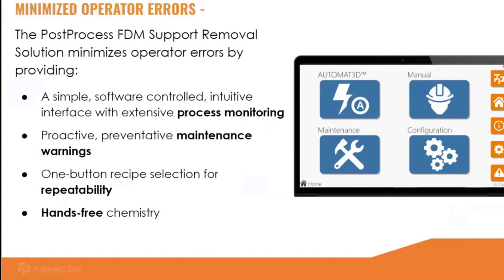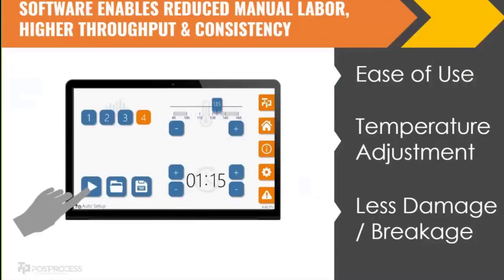And then finally, our hands-free chemistry eliminates any extensive handling or mixing of chemicals by users, and any of the hazards associated with it. And I've talked about the software a little bit, but it really is an extremely unique component to our solution.